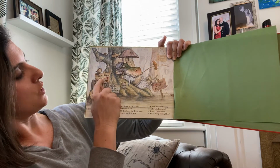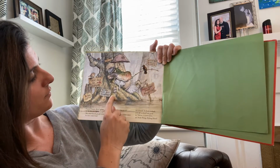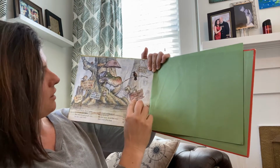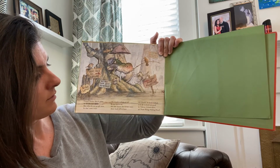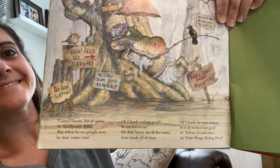See, it says, don't feed this gator. No feed gator. No little Cajun girls allowed. No grandma, no little girls, no cats. Please don't feed the gator. Old Claude, he been tricked. So it all worked out good for Cajun, Grandma, and Petite Rouge Riding Hood. The end.